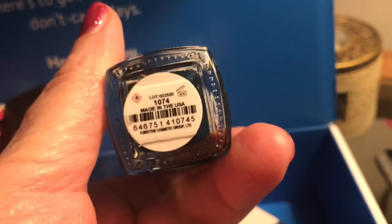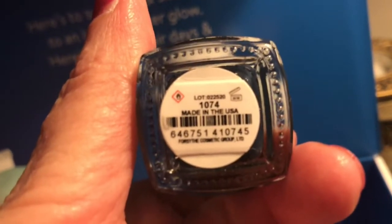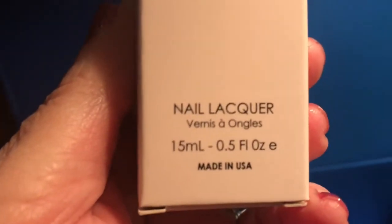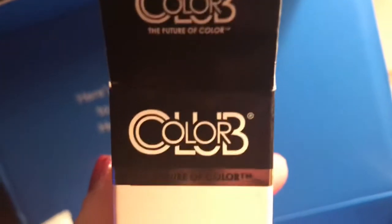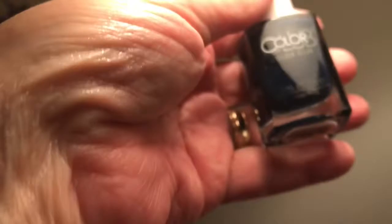I'm shocked. I don't know who packed this box. I can't even read the bottom of it, what it says. Maybe it's the bottle. I can't open it. Oh, please don't say you're black. Doesn't say the color. The future of color is black. It doesn't even say the color on the bottle. It's so dark you can't read it. I'm trying to see it.